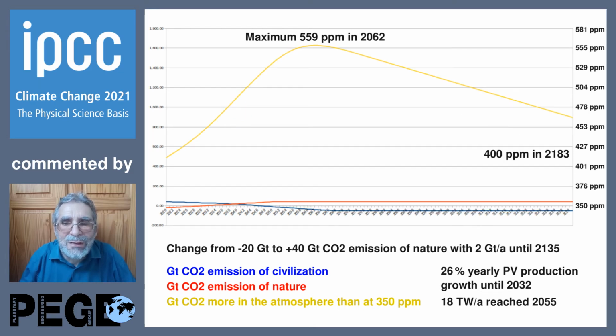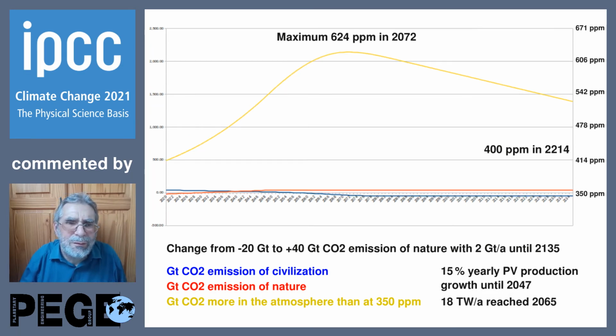And the last one is a real catastrophic scenario. Nature emits here more than humanity just right now. It goes up to 40 gigatons greenhouse gas emissions of CO2 equivalent per year. At the fast increase of photovoltaic production, the maximum is 2062 with 559 ppm, but we reach only in 2183 400 ppm again. And now the slow production increase. Here we go up to 624 ppm in 2072, and 400 ppm is only in the far, far future, 2214.